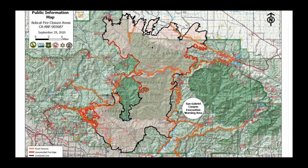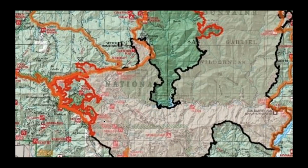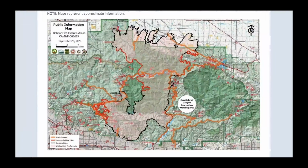Now when it comes to that containment, you can see where it is. The whole northern and southern areas are considered 100% contained. Where there is still some uncontained area is on this northeastern section and this southwestern section around Mount Wilson Observatory. I believe we can actually zoom in, and the resolution's not too good. Mount Wilson's right there though.